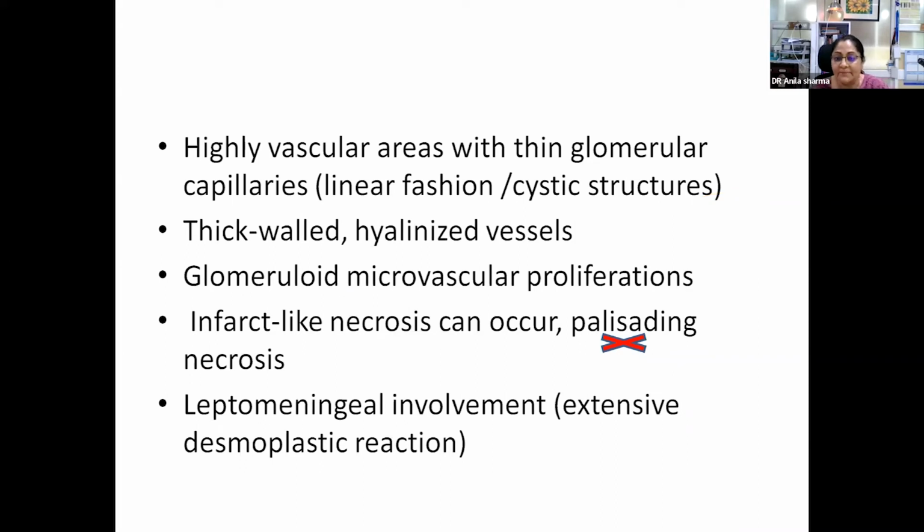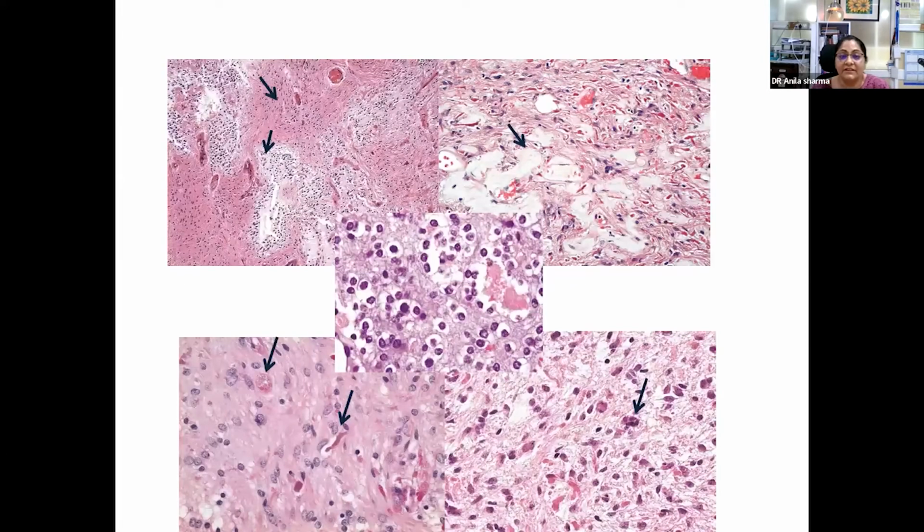Infarct-like necrosis is seen, but palisading necrosis is a no. You never see palisading necrosis in a grade 1 pilocytic astrocytoma. Leptomeningeal involvement causing an extensive desmoplastic reaction is seen with pilocytic astrocytomas. So this is the common morphology which we see.